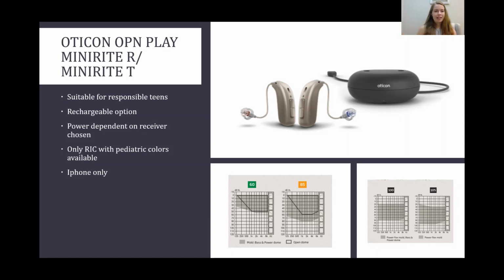Never ever put this device on a child or a little baby, because the RICs, they have sensitive electronics sitting in the ear canal unprotected with no casing. So if your kid is chewing on their hearing aid or throwing it across the room because they don't know any better, then the device will likely break and it'll likely be expensive to repair it over and over again. So we only want to give it to teenagers who recognize how delicate they are and are responsible enough to take good care of them.